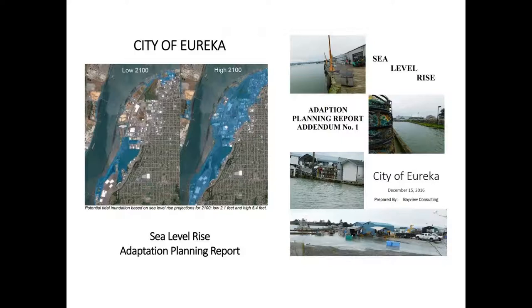And the city of Eureka has completed a couple of adaptation planning efforts. And the city of Eureka has much more of an urban exposure to sea level rise than Arcata or Humboldt County in the unincorporated area. The image on the left shows, if we use the low projection, what is the inundation footprint? If we use the high projection, what would be the inundation footprint for 2100?